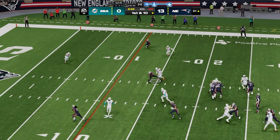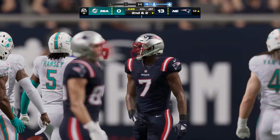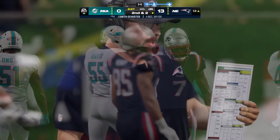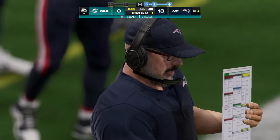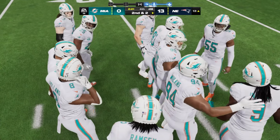Zappi looking to throw it again. Over the middle, hauled in by Smith-Schuster. This will be stopped about 2 yards shy of the marker. 8-yard gain, 2nd and 2. Nothing fancy on 1st down, but a very consistent type of a play.